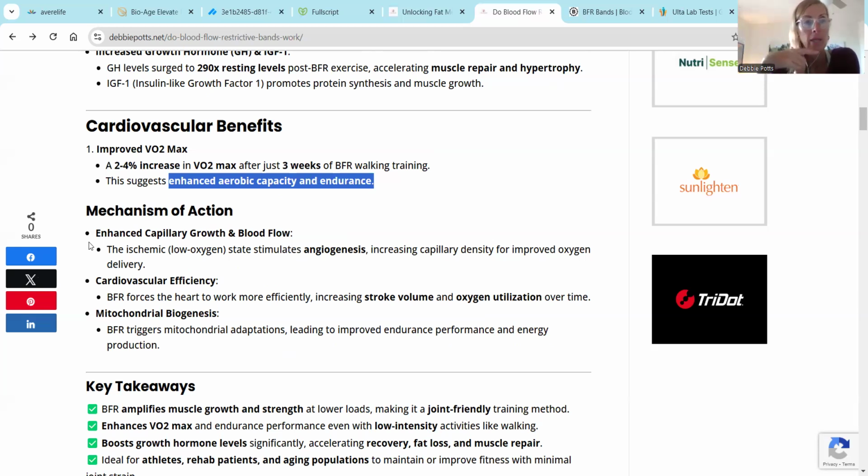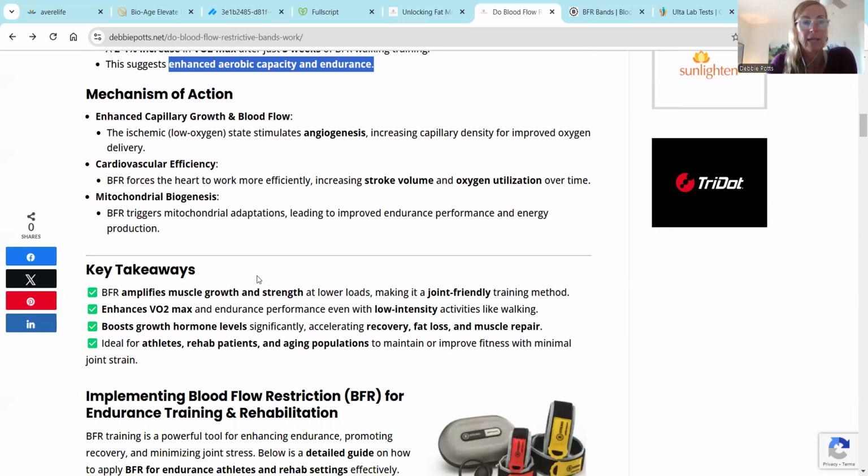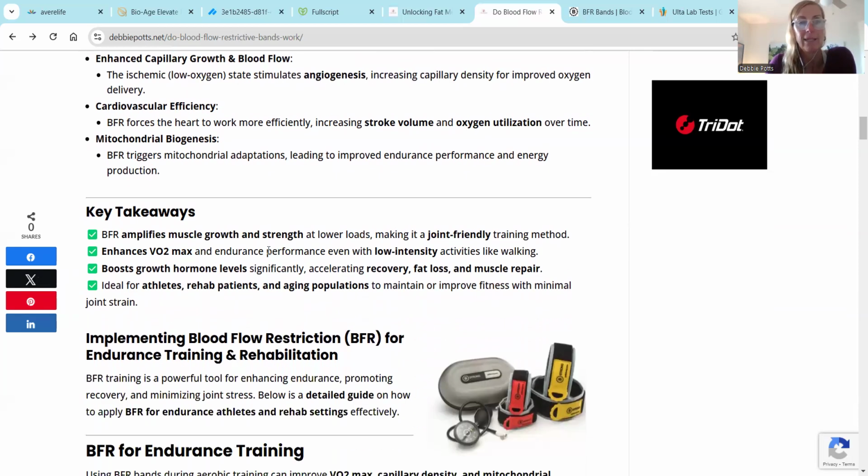Does this really happen? BFR triggers mitochondrial adaptations, leading to improved endurance performance and energy production. So I like to understand, okay, how does that work? How is that happening? How do the blood flow restriction bands trigger mitochondrial adaptation? So we want to learn and then see if it works. So we're going to be testing this in PNOE tests, doing 3 different tests.